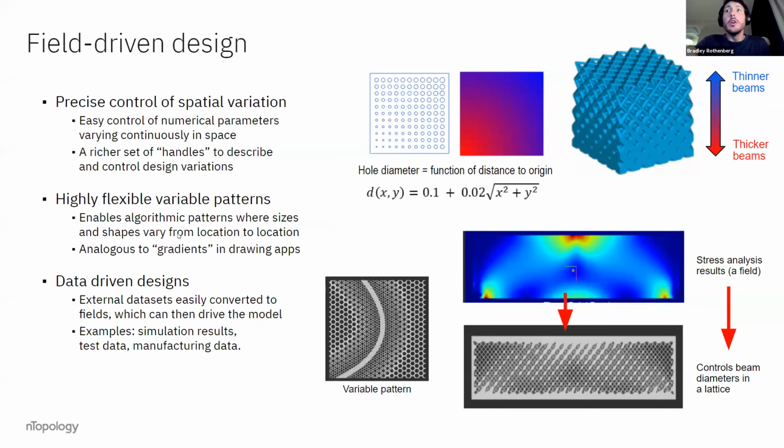Oops, sorry. So that's the modeling core. The second part of this is field-driven design, right? With field-driven design, you can then tie the parameters of the implicit model that produces this signed distance field representation of geometry. You can actually tie those parameters to fields.